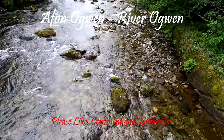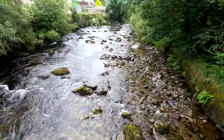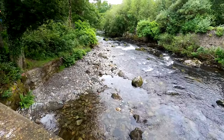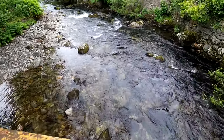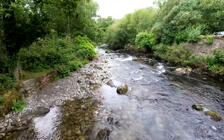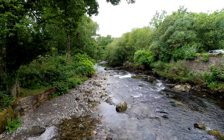And our walkthrough words are outdoor lavish squirts. And this is the River Ogwen. And we're at Bethesda, which is where we're starting from today. And we're going to follow the river up into Snowdonia National Park.